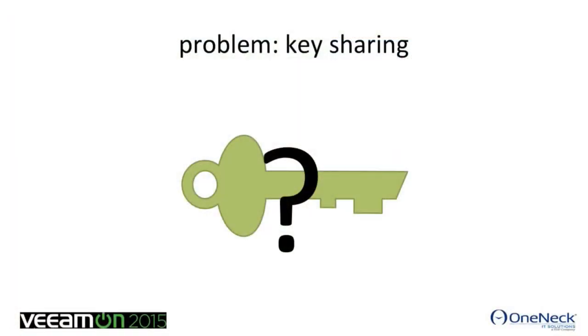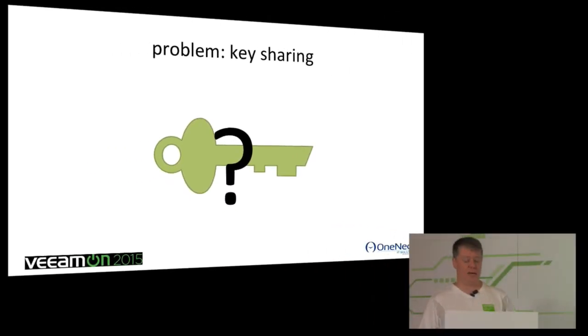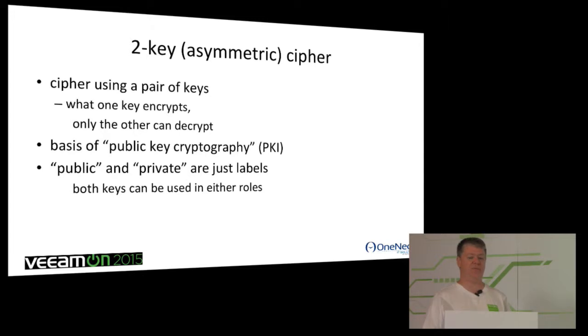The obvious problem with using symmetric encryption is, how do we share keys? Well, I could encrypt the key and send it to you, but then how would you decrypt the key? Exactly. So there's got to be a better way of sharing those keys. Well, some really smart mathematicians figured out how to create an asymmetric cipher.